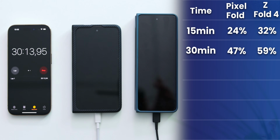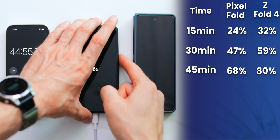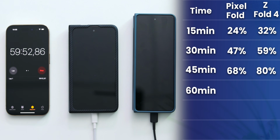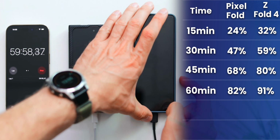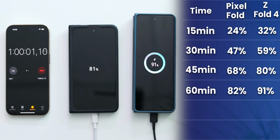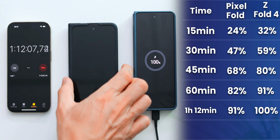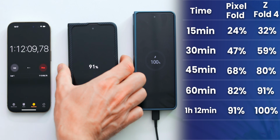Alright, moving forward, in 45 minutes, the Pixel Fold has reached 68% charge, while the Galaxy has gotten to 80%. And next, we also check the phones 1 hour after we started the test, and we now have 82% on the Pixel and 91% on the Galaxy Z Fold 4. And finally, we wait until both are fully 100% charged to tell you what is the actual charging time.